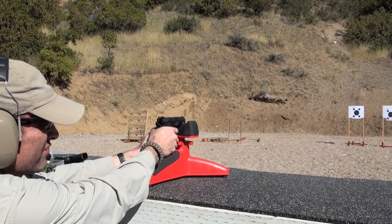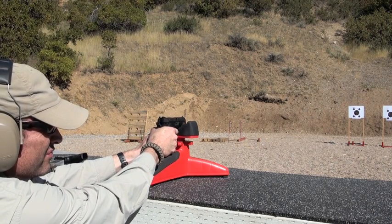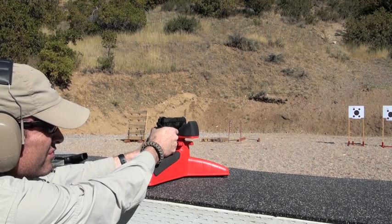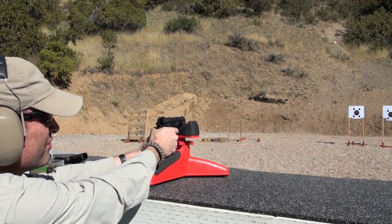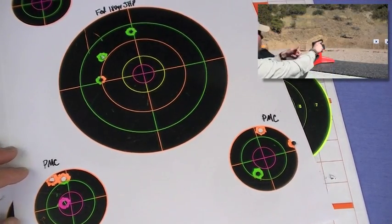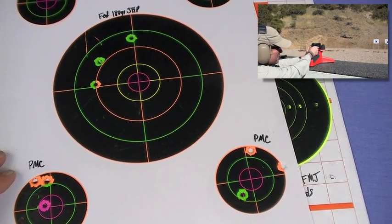Another group here. These are all the Federal load, HST, jacketed hollow points. Blazer, good group, shooting left. It does have adjustable sights. We'll talk about that in ergonomics here a little bit. This will be the last target. I don't have a ton of targets for you. Probably refreshing, right? PMC load, okay, decent.